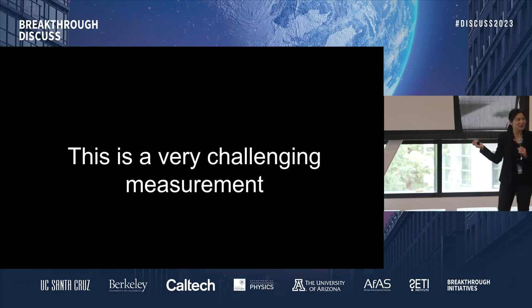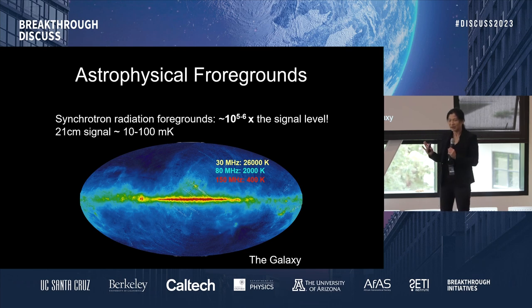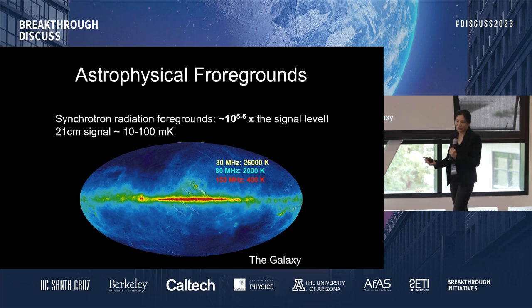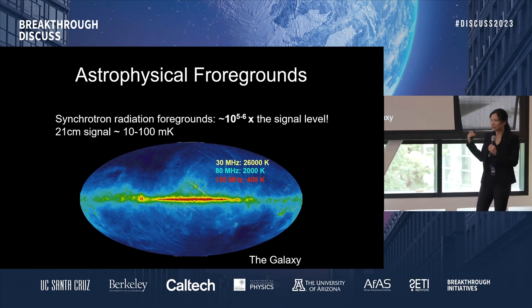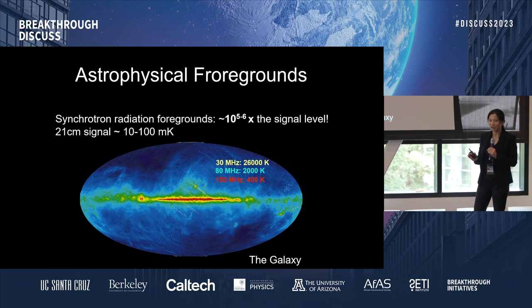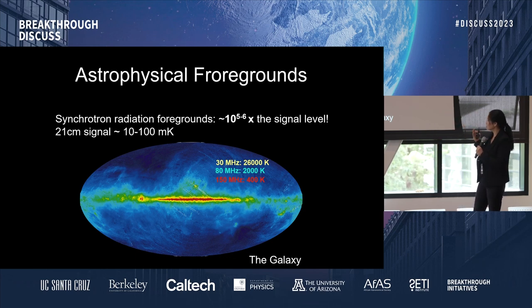But this is still a very difficult challenge. As you may know, we are basically astrophysical foreground limited. What I'm showing here is our own galaxy in the radio, which is dominated by synchrotron radiation and has a spectral index of frequency to the minus 2.6. Which means if we are interested in very low frequency, for example, at 30 megahertz, the galaxy is shining really bright at about 30,000 Kelvin or so, while the signature of interest, 21 centimeters, is of order about 10 to 100 millikelvin. So there's a very large order of magnitude obstacle to get through to get to the signal of interest.